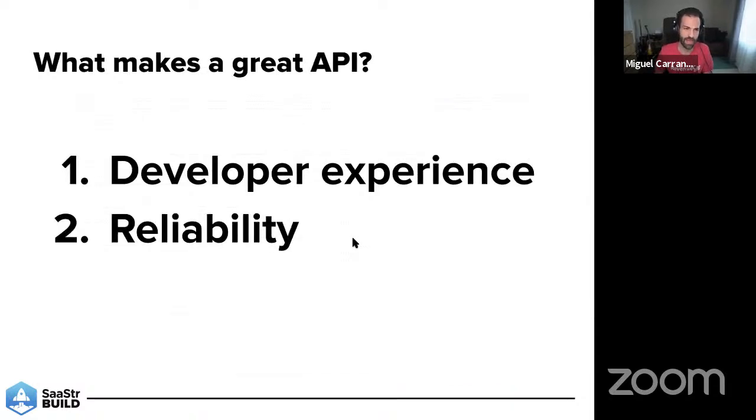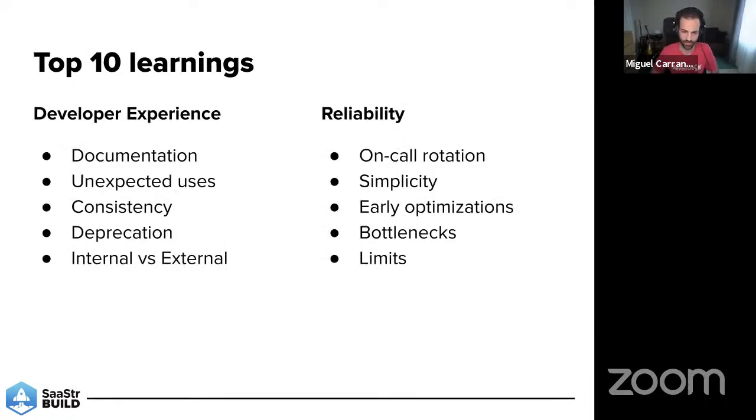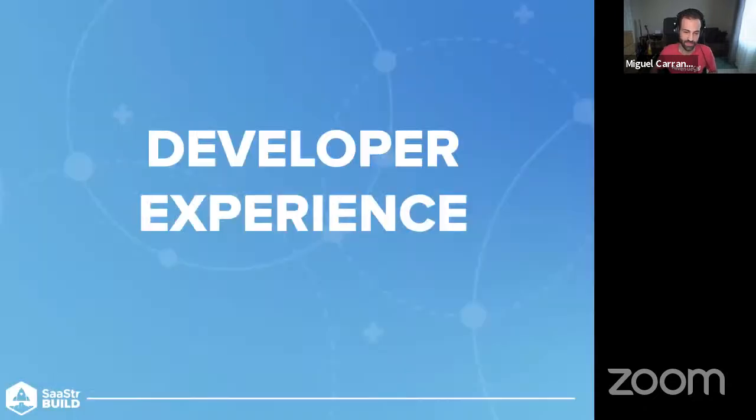So what makes a good API? In my opinion, there are two main things that make a great API. The first one, like any other product, is the user experience. In this case, our users are developers. So I would say developer experience is the main thing. But even if it's great, your API needs to be reliable, because if you have downtime and you're down all the time, the experience is not going to be that great. So I tried to classify our 10 learnings into these two different categories. So yeah, let's start with the developer experience portion.